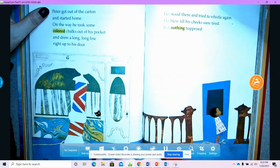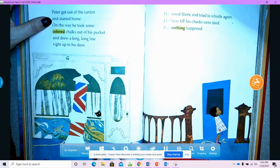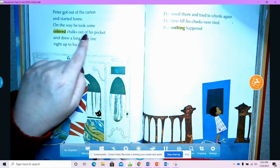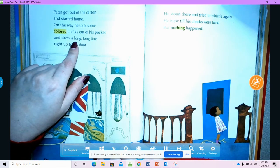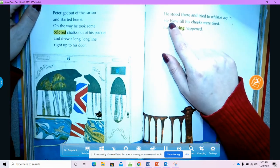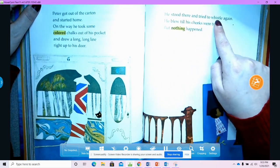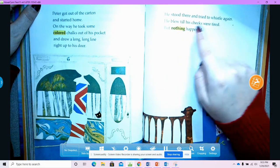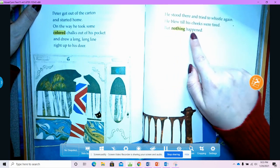Peter got out of the carton and started home. On the way, he took some colored chalks out of his pocket and drew a long, long line right up to his door. He stood there and tried to whistle again. He blew till his cheeks were tired, but nothing happened.